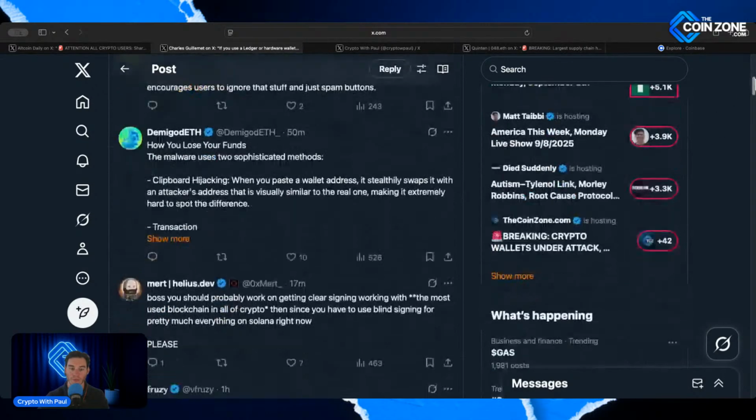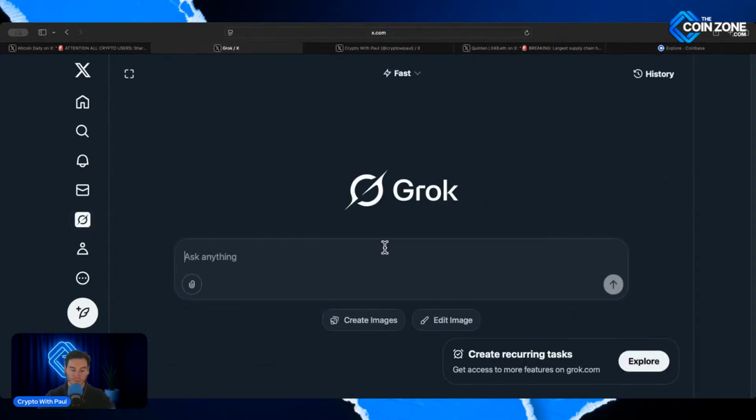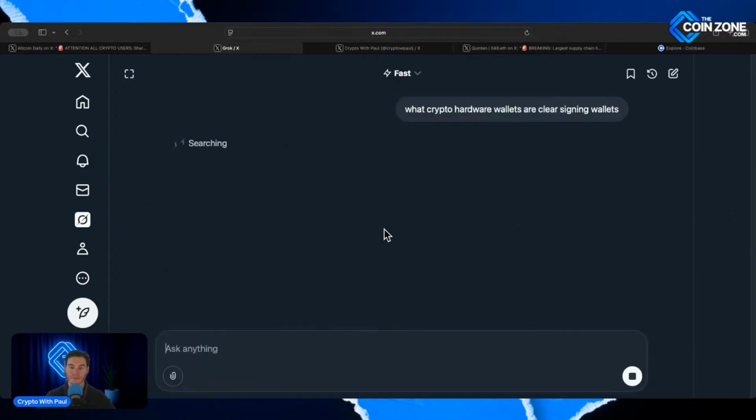So, why don't we do this? Why don't we go to Grok? What crypto hardware wallets are clear signing wallets? Hopefully it understands what I mean by that.